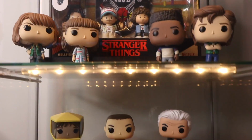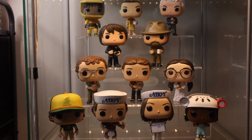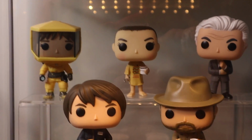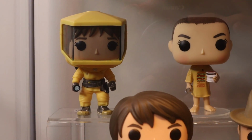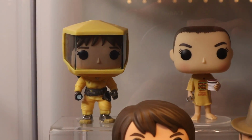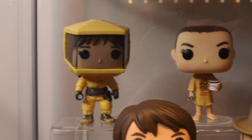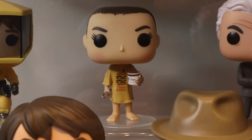And then if we drop down, I've got another one of these risers, and this is dedicated to Season 1 and Season 3. Starting on the top row, I've got Joyce in her hazmat suit, or biosuit, from the end of Season 1 when her and Hopper go to find Will in the Upside Down. I don't have the Hopper version of this, but I need to acquire it. Then in the middle, I've got 11 from the early goings of Season 1. This is when she's eating the ice cream.